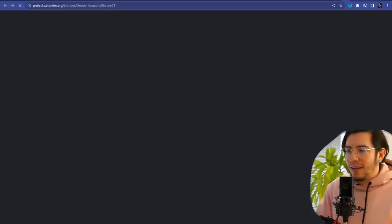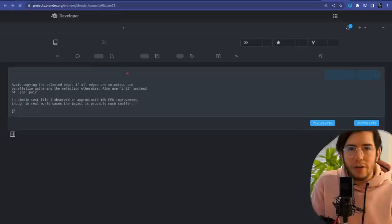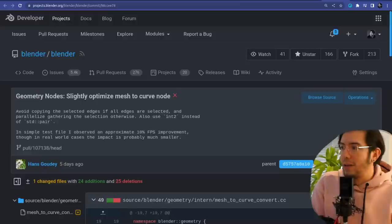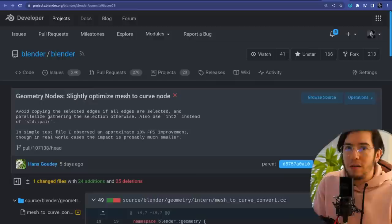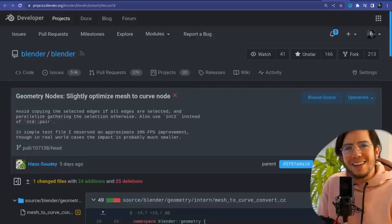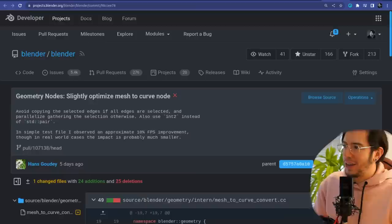The next change is an improvement in optimizations for the mesh to curve node. It should be now much faster on playback. So in a simple test, Hans observed a 10% frames per second improvement. So that's super cool. However, in real world cases, the impact is probably much smaller. So this must be one of those test files that use that specific node a lot or in ways that you shouldn't. But I think many will benefit because mesh to curve is used a lot, I've seen.